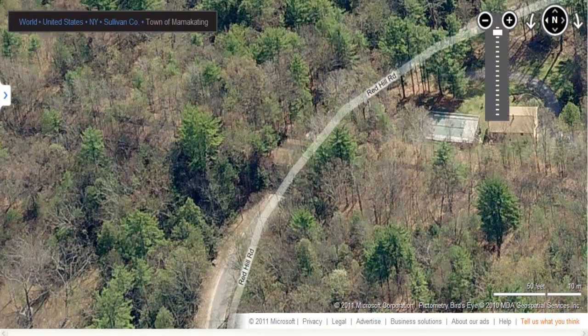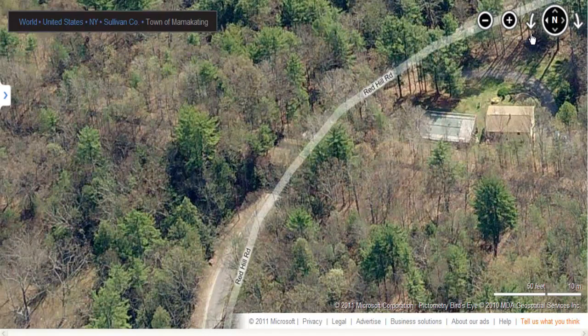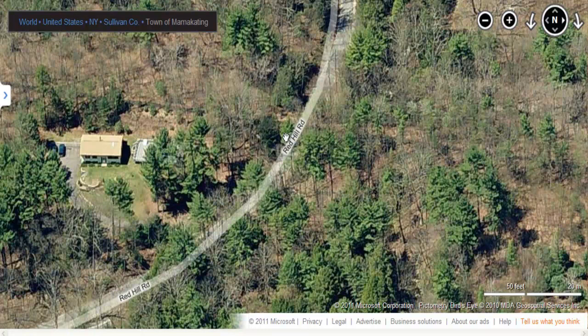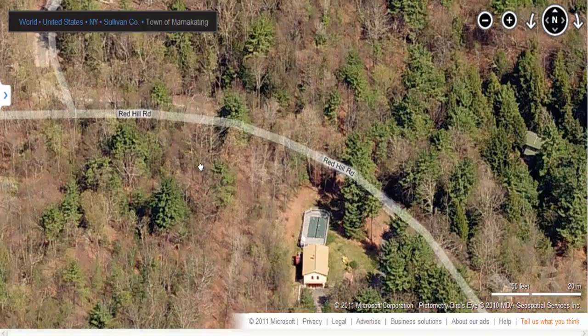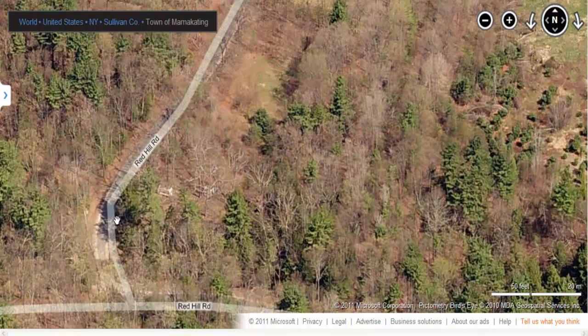Let's see if we can see it from the other angle. No, you can't see it. Too many trees and stuff, but it's there, and it looks really good. Anyway, let's point back north, and so if you're driving it, you drive up Red Hill, you make a right, and this road pretty much follows right along it.